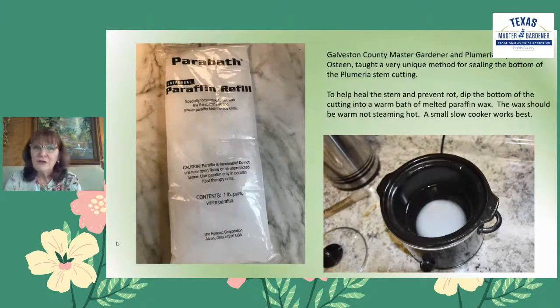Now, you do not have to use this. You can just let the cutting heal for like 2 or 3 days and then plant it. But we like using this. It's very helpful to us when we take cuttings.